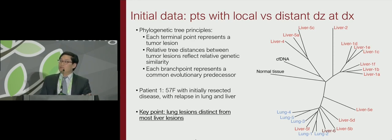So this specific example is from a 57-year-old woman who was initially diagnosed with cholangiocarcinoma in her right liver, and it was surgically resected. She received adjuvant chemotherapy, but unfortunately subsequently relapsed in the lung and the liver. And there are a number of notable things we could talk about, but one of the most notable findings to us is that we highlighted the patient's distant lesions in blue, her lung lesions.